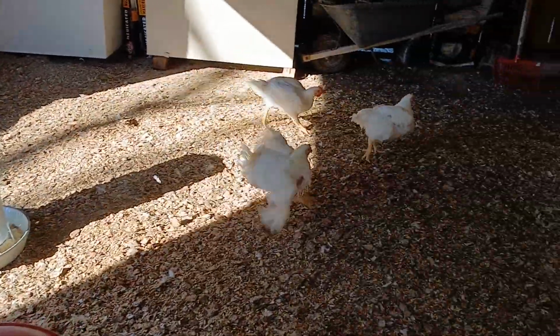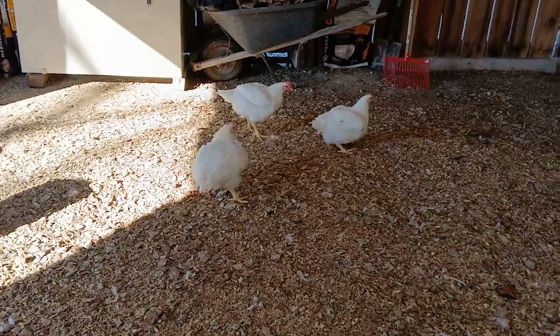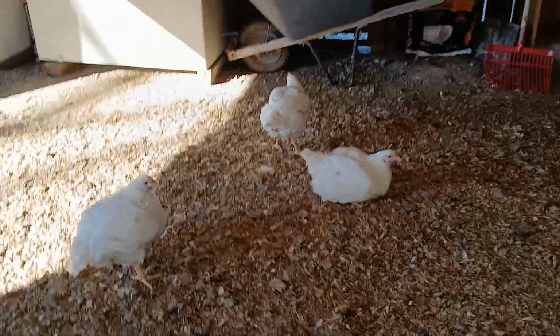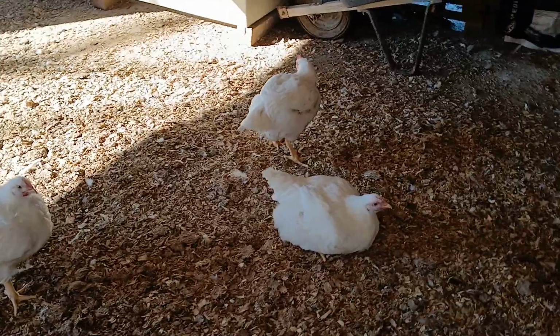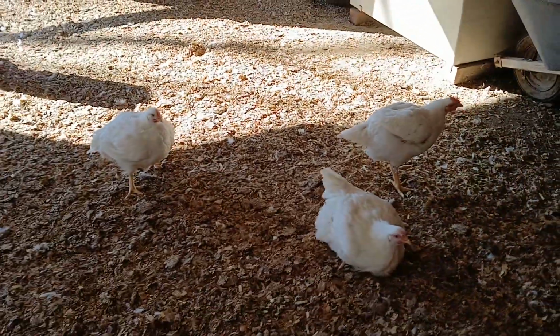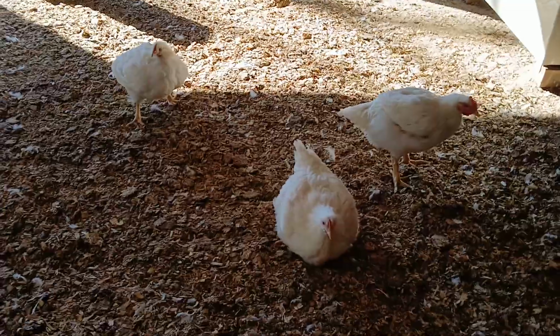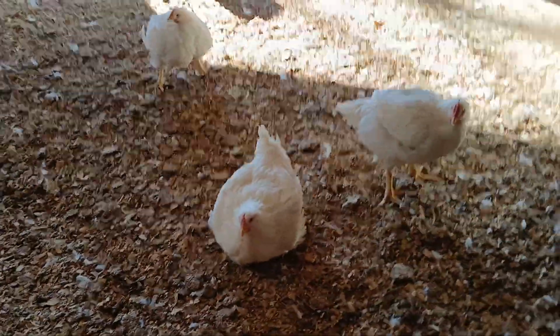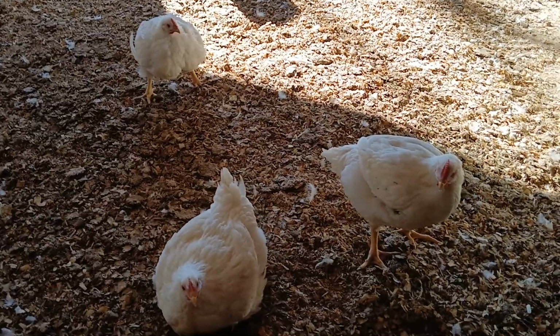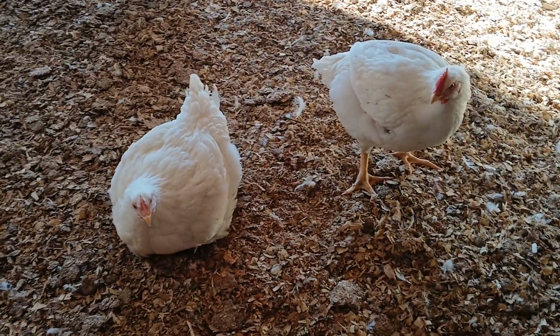at Cornish rock cross meat chickens finished. Okay, so these are birds that were actually in a previous flock that were slow growers on our timetable. So we aim to have birds start to finish in 42 days or less. So far our program has been as close to 42 days without going over as possible.